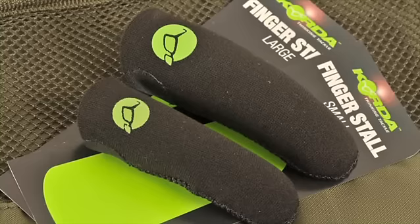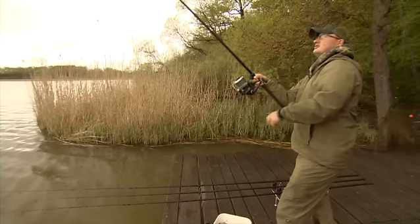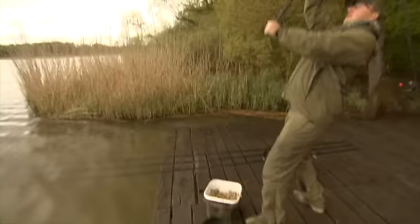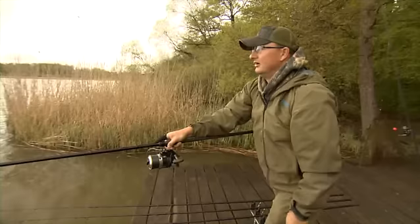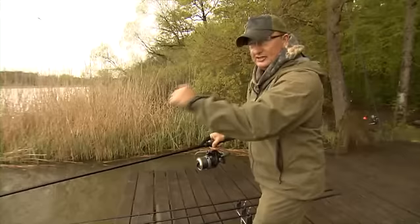Got my nice neoprene finger stall on. The weight goes onto my back foot. Rod tip all the way back and then out. Dink. That's just hit the clip at 130 yards. And if you keep practicing, you'll get it to go just as far as that. It's just technique and having the right kit. If I can do it, you can do it.